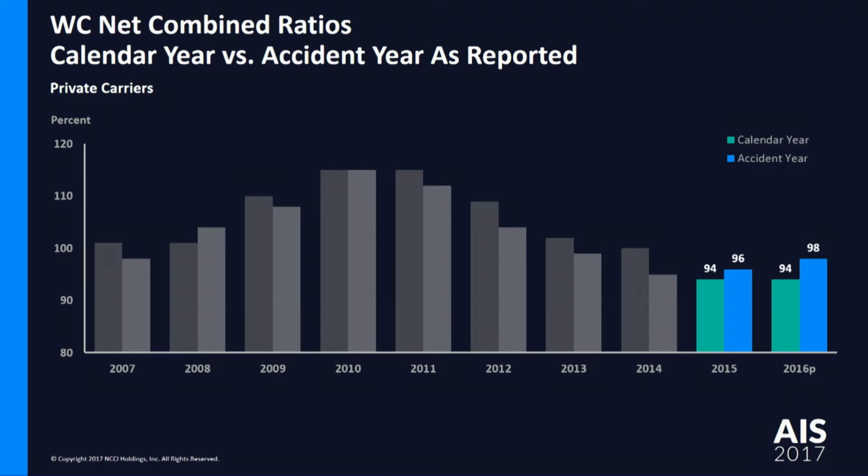Now, looking at the most recent years, the 2015 and 2016 accident year combined ratios are higher than the calendar year combined ratios. In a perfect world, the calendar year results would equal the accident year results, but in reality, that's not what happens. Carriers tend to adjust their accident year reserve levels over time as the underwriting cycle ebbs and flows and claims mature, and that causes the two to be different.